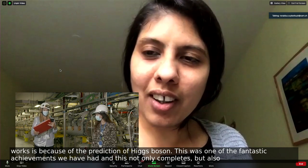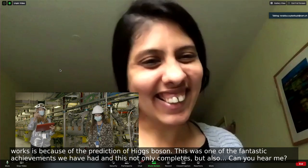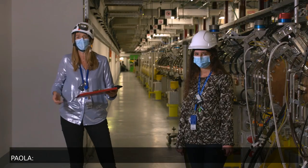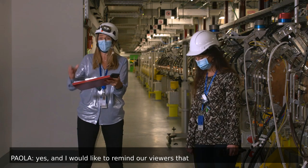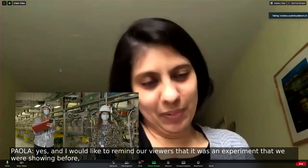And I'd like to remind our viewers that one step towards this electroweak unification was exactly one of the accelerators we just showed before, the SPS, when it was transformed into a proton-antiproton collider. Finding the W and Z was the first step towards the electroweak unification of forces.